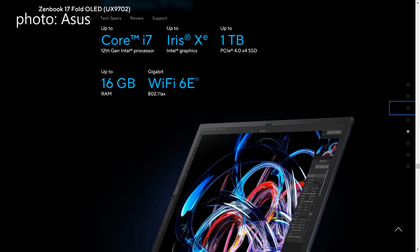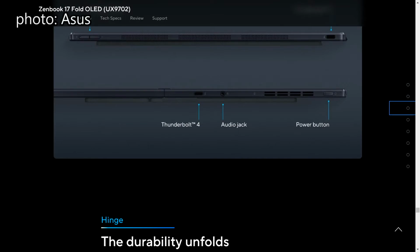It has an Intel i7 12th generation CPU with 9 watt and burst at 29 watt. It has 16 gigabyte LPDDR5 RAM, 1 terabyte PCI Express SSD. It comes with Windows 11 Home, has 2 USB-C with Thunderbolt 4, audio jack and a 75 watt-hour battery, which can be charged through USB-C.